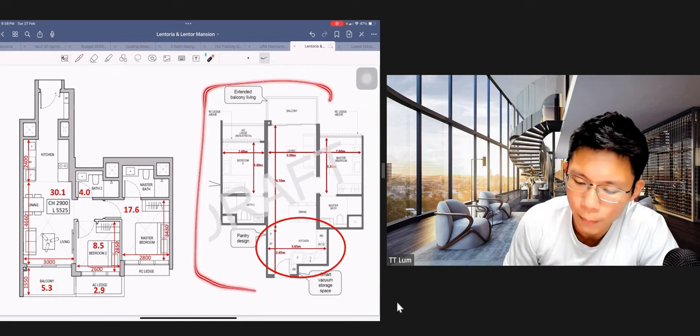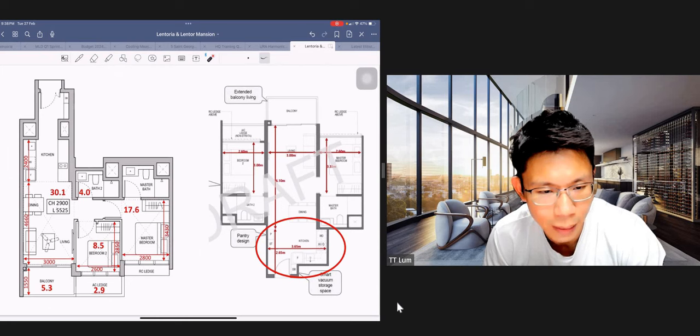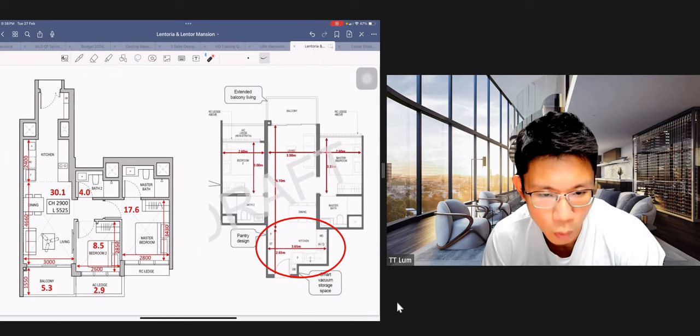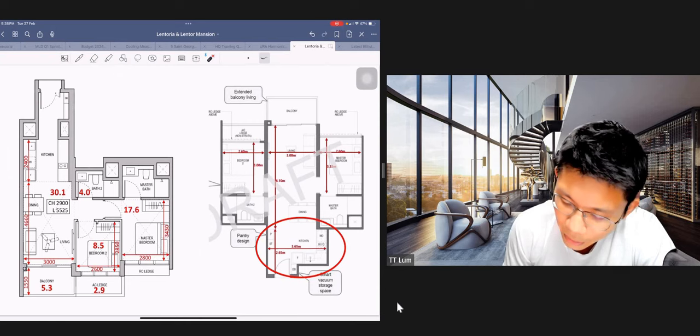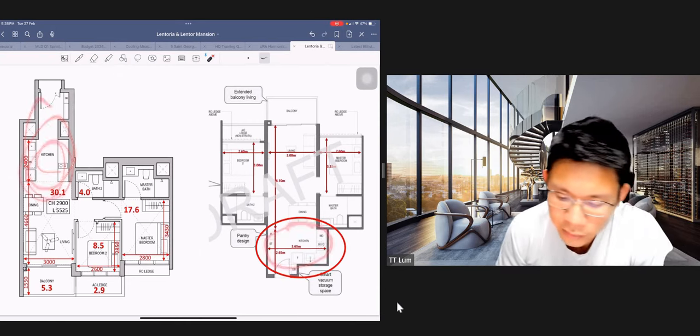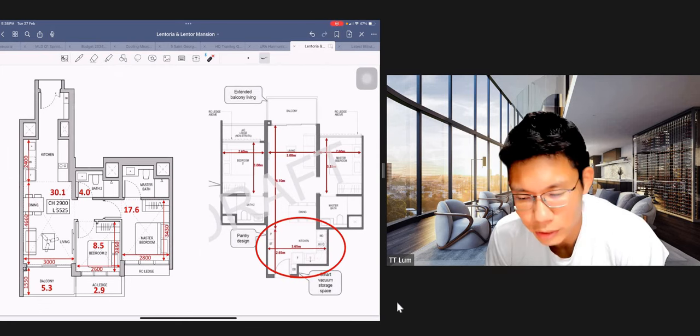So overall, people will be looking, if the PSF of one is higher, one is lower, but the quantum is about the same, people may actually just start looking at quantum. After all, you are talking about the overall quantum, and also same location. And this kitchen feels a bit wider. This one is like narrow side. But anyway, I don't really focus too much on the layout.